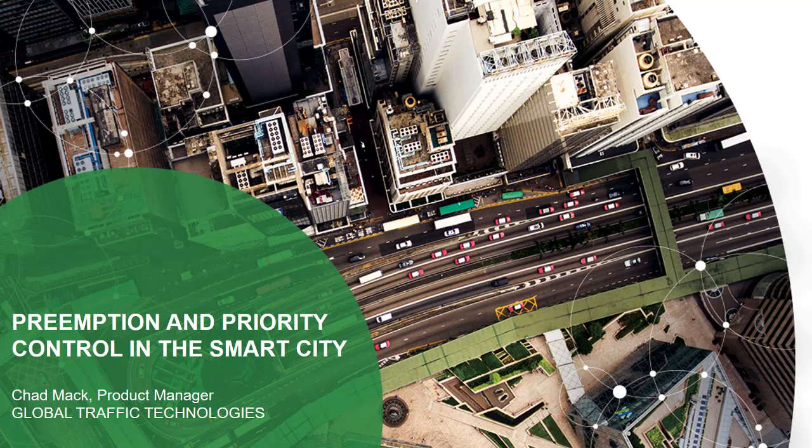Our focus today is really going to be around preemption and priority control in the smart city. Obviously, as you know, smart city is getting a lot of attention, the Smart City Challenge, and new, innovative startup companies moving into this space. A lot of great ideas and technologies are coming to the smart city. So we wanted to give you some context for where preemption and priority control fit in all of this, how GTT sees ourselves playing in this space, and ultimately how we can help you.